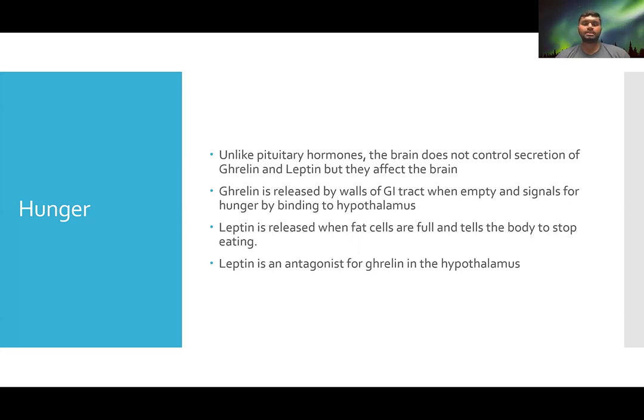Leptin is the other side of the coin to this. It's a sort of antagonist to ghrelin in the hypothalamus, where leptin tells you when you are full, when to stop eating. It tells you about satiety. And leptin is released when these fat cells, these adipocytes, are full and can't hold any more lipids for energy storage. So the important thing to know here is the specific hormones, when they're released, and also their functioning in the hypothalamus. Ghrelin is for hunger, leptin is to stop eating, and the brain does not secrete them.